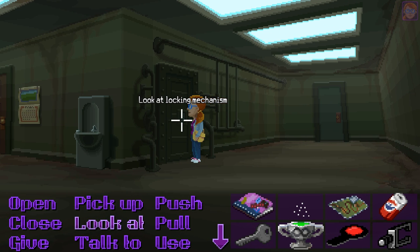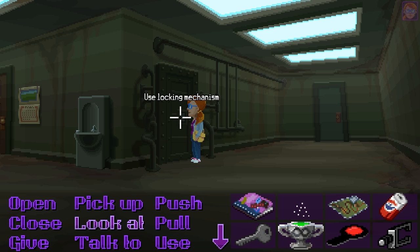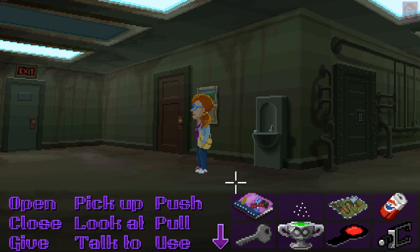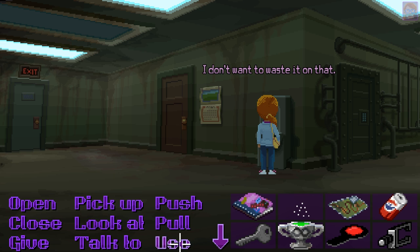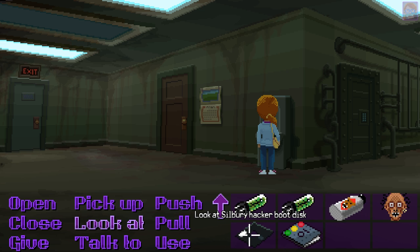There's a black door with a... It's a foolproof electronic locking mechanism. Can I use it? Nothing happens. Okay, there's a blast door here. There's also a water fountain in case we want to fill up our trademark infringing poopsie. I don't want to waste it on that. No, can we contaminate the water? I don't want to contaminate that. Sure you do, Dolores. Don't be such a puss, for Christ's sake.